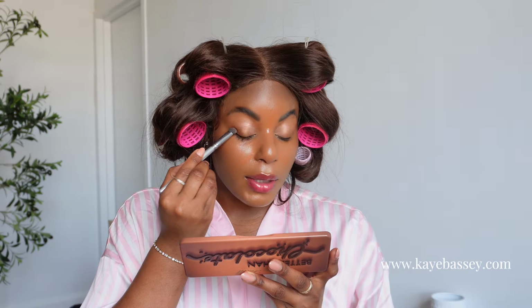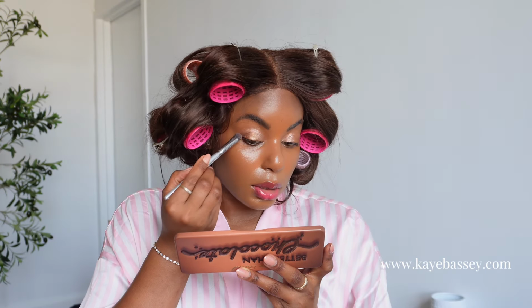I'm gonna use the gray shimmer and just put it on the edge a little, just a little, not a lot. But the reason why is because we will be using a little bit of a liner. So the shadow looks gorgeous.